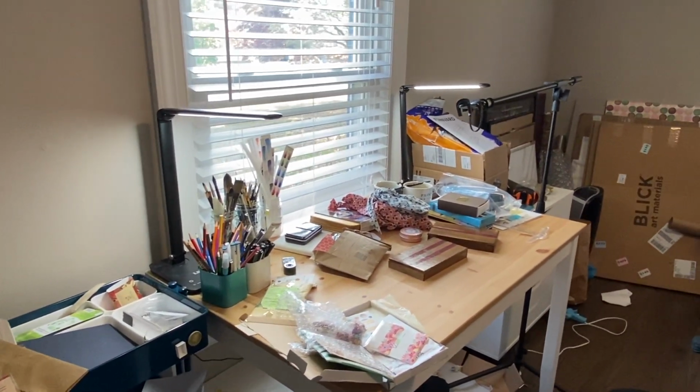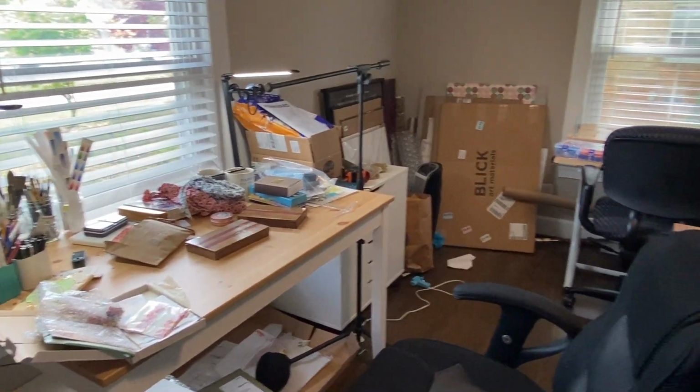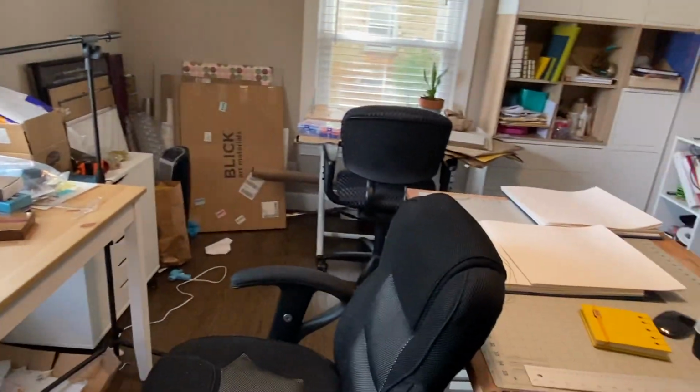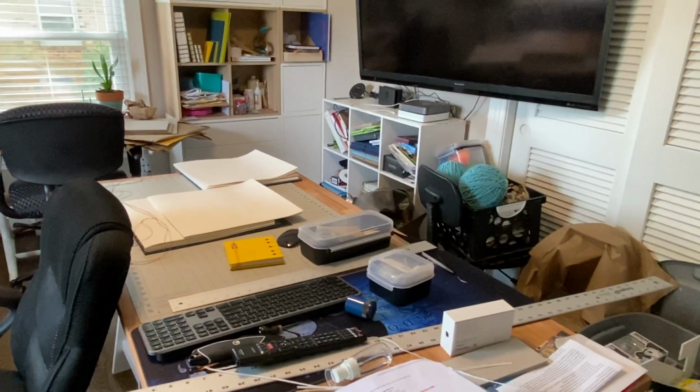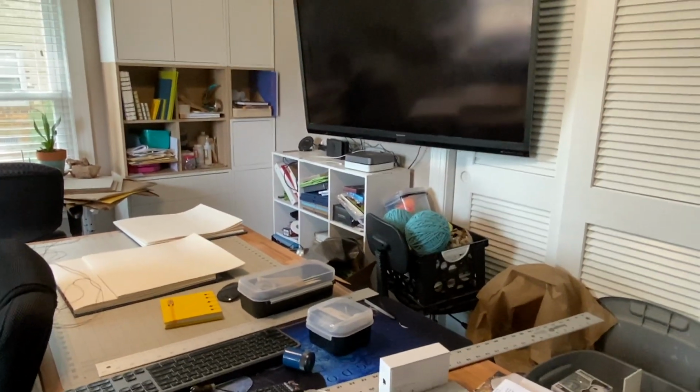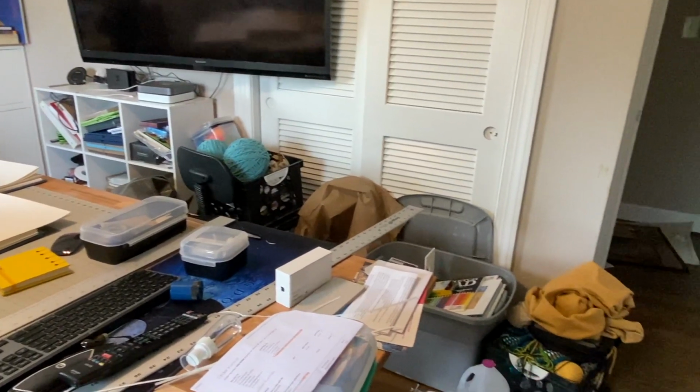So that is my little studio tour right now. It is still a complete mess. I don't have everything put back where I need it to go. I haven't 100% figured out where I want everything to go. But I just wanted to touch base and give you guys an update of where I'm at right now, because I have not posted in so long.